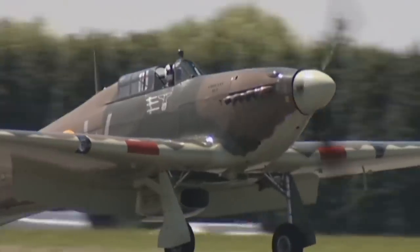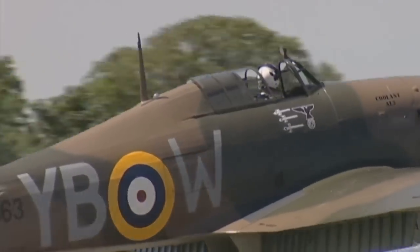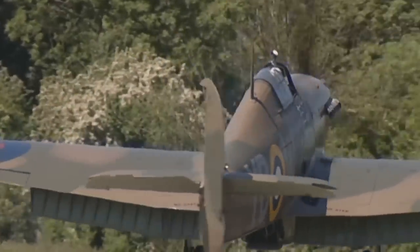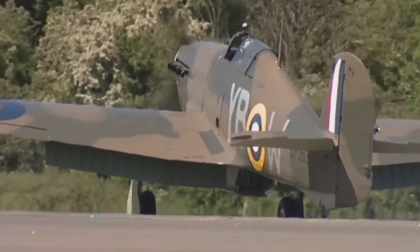It is now one of the few surviving aircraft flying in the world, and the last of the many is flown by the Battle of Britain Memorial Flight as a tribute to the pilots who flew this great fighter during the Second World War.